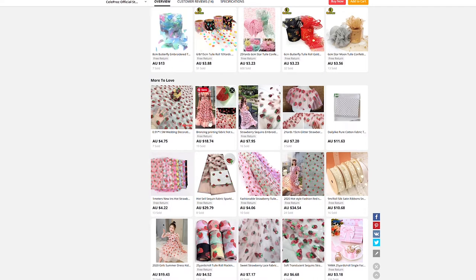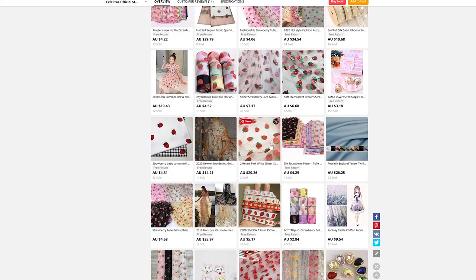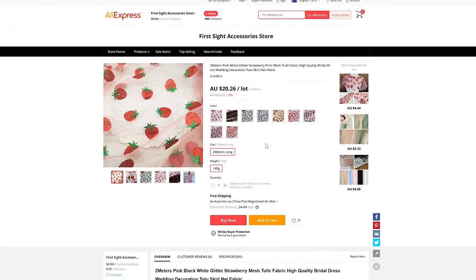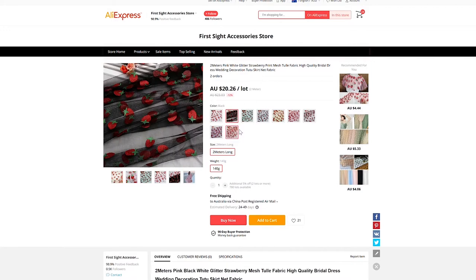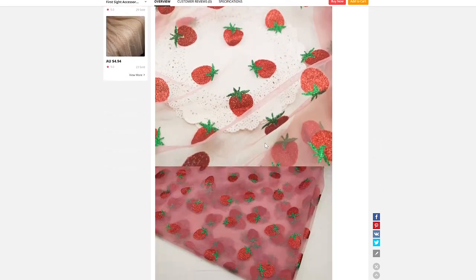Let's have a look at this one. Now, that actually doesn't look like a very good glitter. That's a wider. I did find one. Oh, it was this one, I think. Yeah, it's exactly this one. 2 meters for $20. So it's quite expensive. It's $10 a meter. It's a little bit more expensive than what we've been looking at. But comes in all the colors, like black with red strawberries. How much fun. Yeah, that looks really nice.